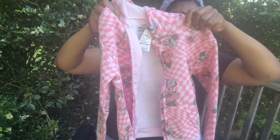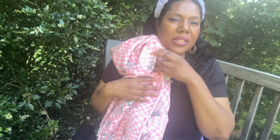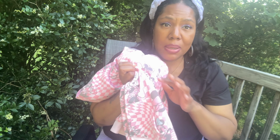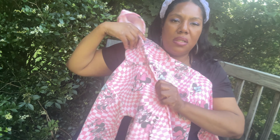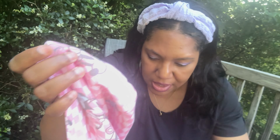I got this Minnie Mouse hoodie for Royal, and this hoodie is in a size 10. Royal wears an 8, but this seems like it'll shrink. It does seem like some cheap material. It feels like that material that'll get lint balls on it easily, but it was only $7.49. So I picked it up. She can wear this when school starts back. And I'm gonna show y'all the price tag. So yeah, $7.49. I didn't really want to get all close up in the camera with my fingernails looking like that.